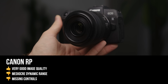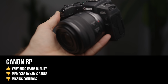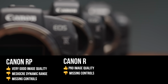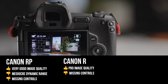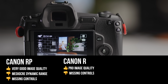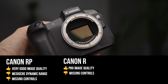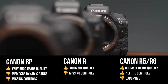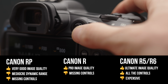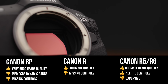The RP is going to be great for web use. In most situations, you really won't be able to tell it apart. It looks great, but it is missing some dynamic range and controls that the R does have. So the R is going to get you to that sweet spot of image quality where it's indistinguishable from other professional cameras. You could use it for anything. You're really missing out on the usability stuff that the R6 and the R5 have in spades. They work the way a real camera should work. Plus they can get your megapixels way up and your frames per second and all the sort of fancy features that honestly aren't as important as just usability and image quality in my books.